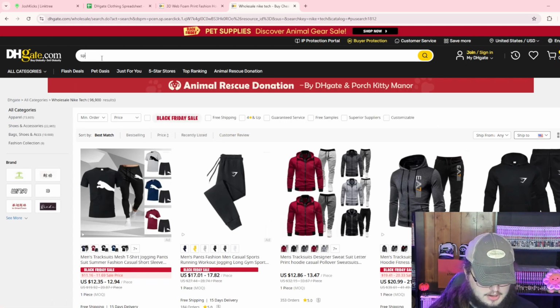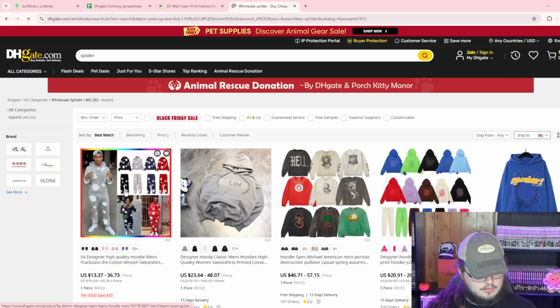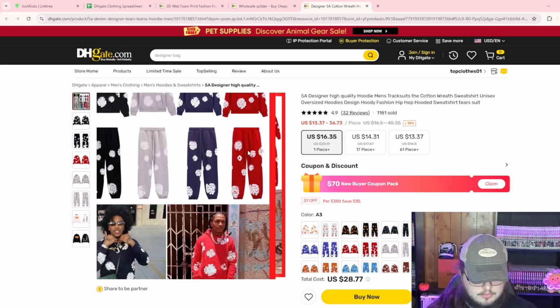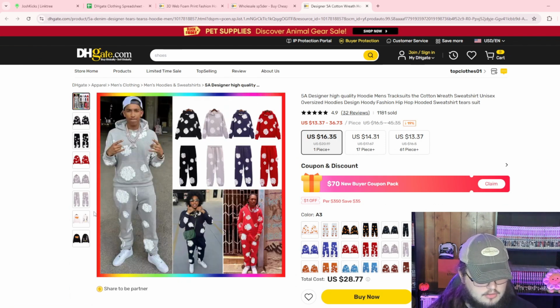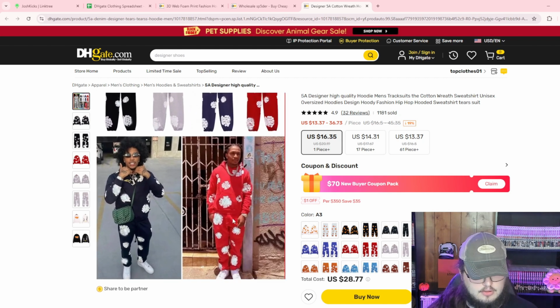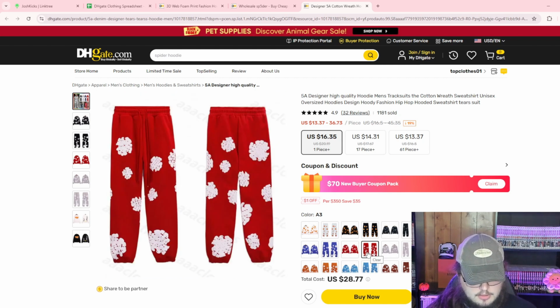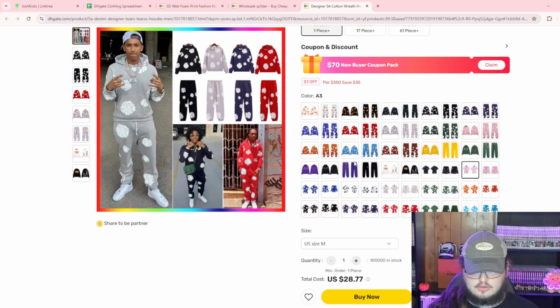We could do spider. So let's type in spider here. We could look in spider. Now we've got a denim tear here. Someone's got a denim tear. Look at this one. I'll tell you that the logo looks a little bit off. I'll tell you that much for sure. Now that's probably because of them trying to blur it or not. I'm not sure. I mean, to be honest, I don't know. That looks a little bit off, but you can see here, one piece, $16.